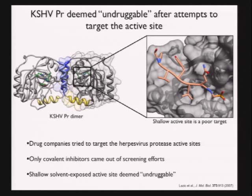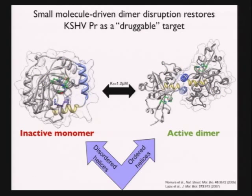But by knowing the biochemistry of this protease, we were able to see that there's an alternative weakness that we can exploit. And that weakness is namely that the protein is only active as this weak dimer and inactive in its monomeric state. And so what we envisioned was generating a small molecule that could shift this equilibrium away from the active dimer to the inactive monomer. But ultimately, in order to find such a molecule, we needed an assay.